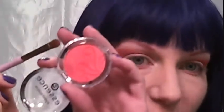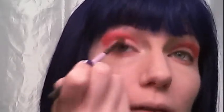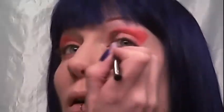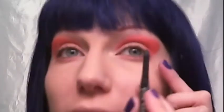Now I'm just going to go back in with my small shader brush and my red and just kind of pat it over that, and then kind of blend it together with the part that we already put and blended. I'm just going to take black eyeliner and line my upper and lower lash line.